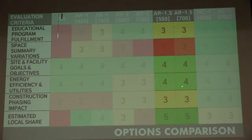It fares very well as far as site and energy efficiencies. Construction impact ends up being right in the middle as far as that goes. And then as you start to see, this really worked out really well. One thing I don't think was really mentioned, if you go with an addition renovation option, you do get additional reimbursement points from the state by doing that. So that's where all of these started, particularly AR1 started to fare quite well in the local share, but why AR 1.5 started to really shine.